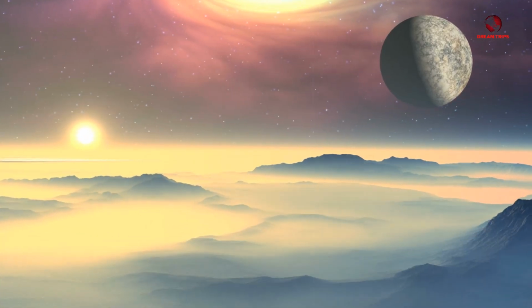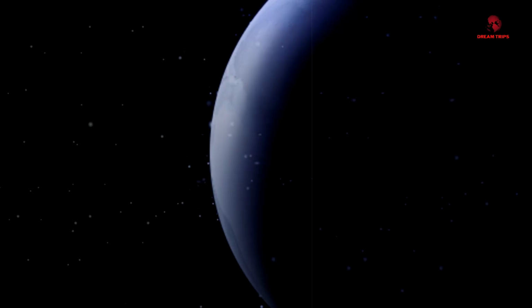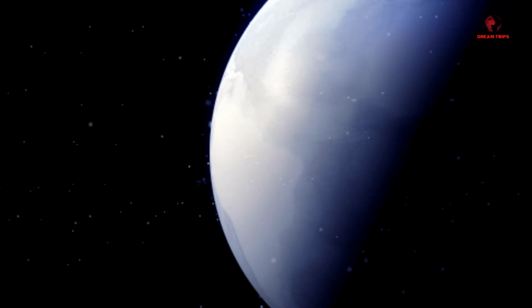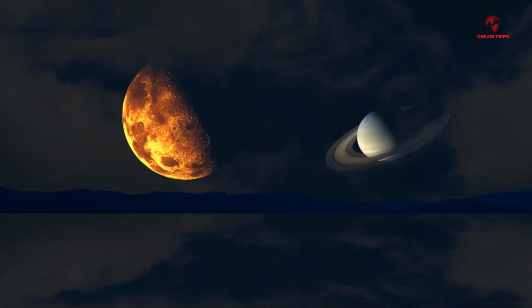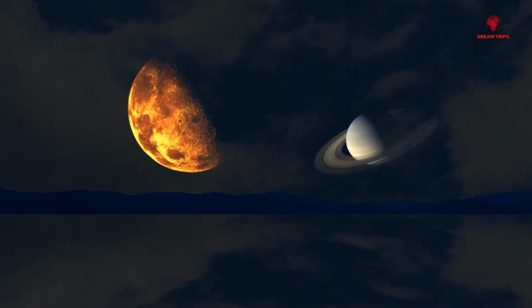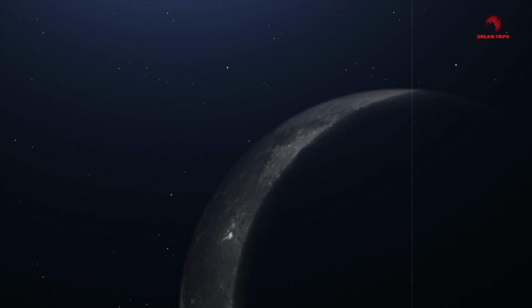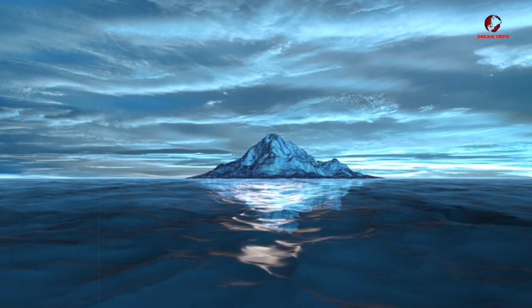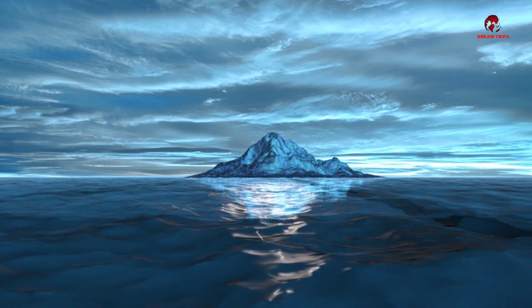Additionally, Europa Clipper will investigate the Moon's internal structure and composition. The mission will use magnetometers and gravity measurements to study the ocean's depth and salinity, as well as the structure of the ice shell and the rocky mantle beneath it. This data will help scientists understand the Moon's overall geophysical properties and how they relate to its potential for supporting life.